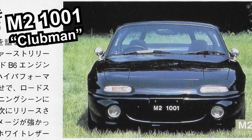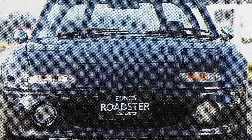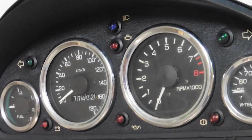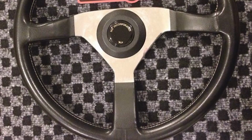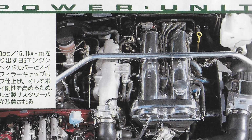So let's start with the M2 1001, the Clubman or the Cafe Racer. There were 300 units of this car made, and it featured a brand new air dam with fog lights, vintage mirrors, roll bar, vintage gauge cluster, gas cap, 15x6 Panasport wheels, fixed bucket seats, Momo steering wheel, upgraded suspension, HKS exhaust, lightweight flywheel, and it was a tuned 1.6 making 130 horsepower, sending all of the power to the rear limited slip differential.